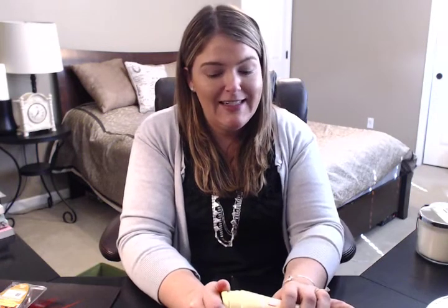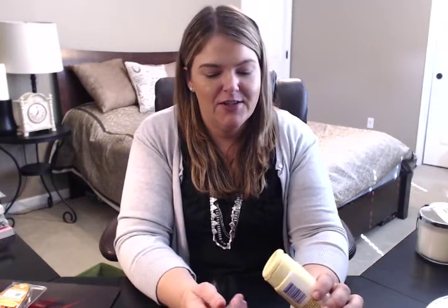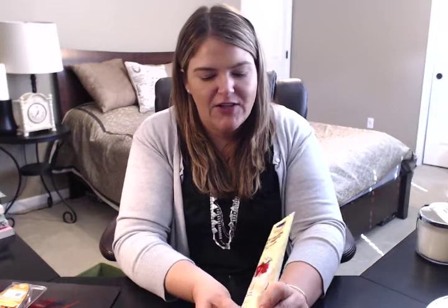I haven't used it as a mask yet. I've only used it as a wash. And the thing I love about it is the scent. So it does smell like apple cider, which for this time of year is just my favorite. And the texture is really creamy. It's kind of exfoliating, but not anything abrasive. It's a really gentle exfoliator.